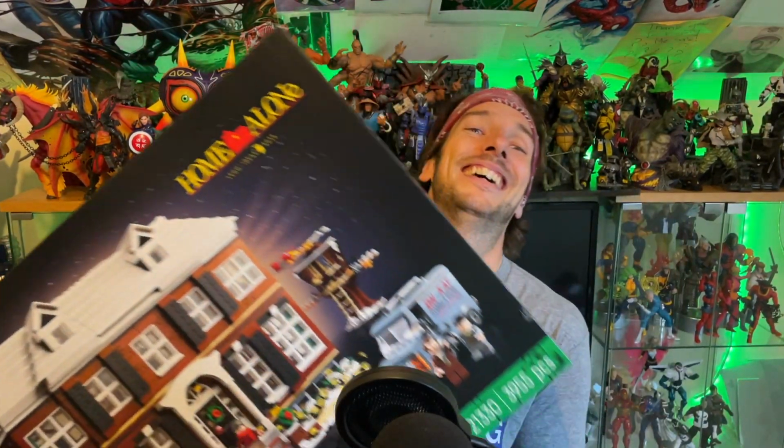And finally, the last item for this loot crate is... Ready? Oh my goodness. It's the Lego Home Alone house. Oh, here you go. This kind of works. I cannot even really show you this properly, like do justice to it, because it's too big and I haven't opened it yet.